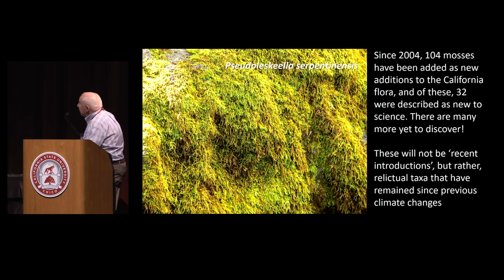So as Ben kind of mentioned earlier, we've found quite a few new things for California. You know, over 104 taxa, but the amazing thing is nearly a third of them are new to science. So that's a pretty high record of discovery coupled with them being new to science. So like I already mentioned, these aren't going to be new introductions. They've been here for millennia. It's just for us to figure out where they are and what microhabitats they're using.